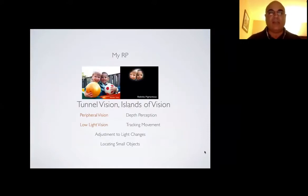So with retinitis pigmentosa, it's also known as tunnel vision, or in my case, it's more like islands of vision, because it's not a perfect circle. There are spots where I can see out on the periphery, and then there are spots where I can't see in the middle as well. So the things that are most affected are peripheral vision, low light vision, and then sort of other related issues that are related to those two parts of the condition, like depth perception.